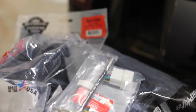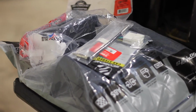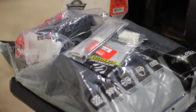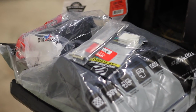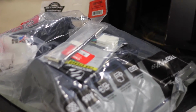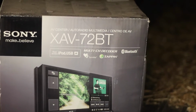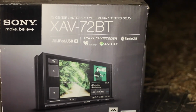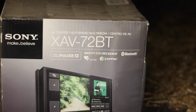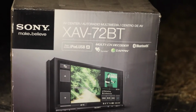Then the next thing I bought was the radio kit. Again, having the theme of the truck as a good long distance cruiser and tow rig, I wanted to be able to play my music from my phone and have a little better experience. And so I had this Sony radio. It's a double DIN fold out screen, all touch screen, all that good stuff, Bluetooth. It's kind of an older radio. I had it in a car, I don't know, probably 8 years ago, but it worked great.